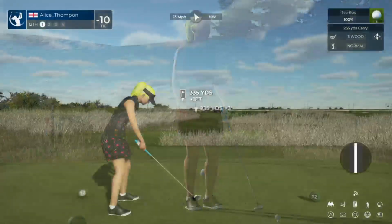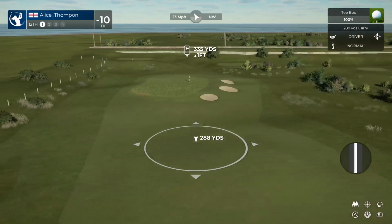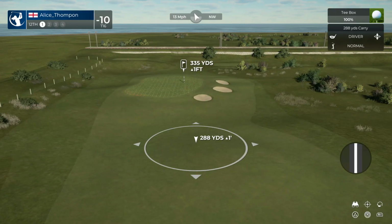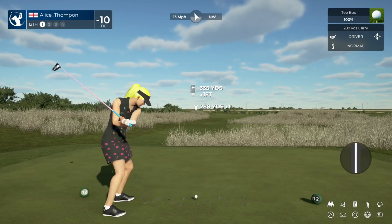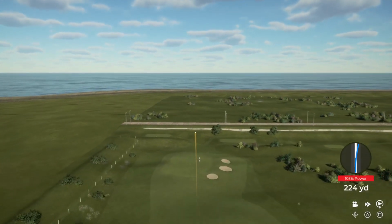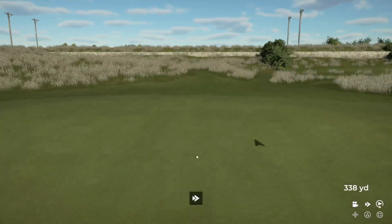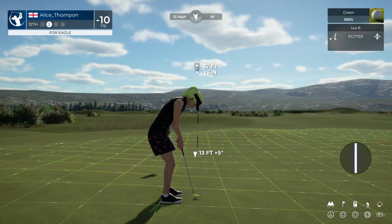And the wind has picked up. We got a tailwind to deal with. Well, looking good off the tee. Nicely done driving that green. You got an eagle putt coming up.